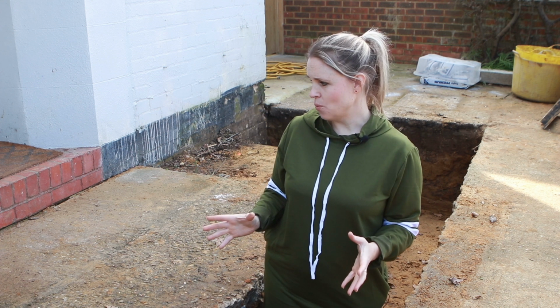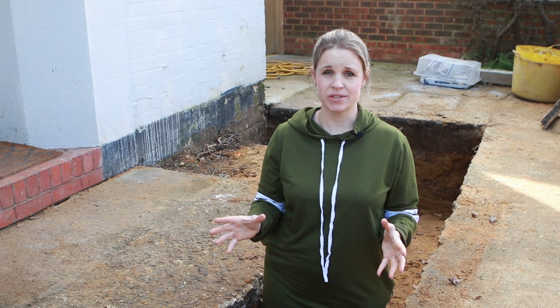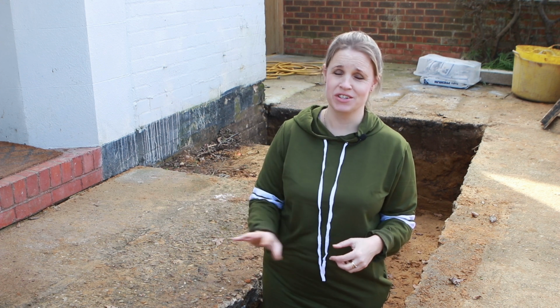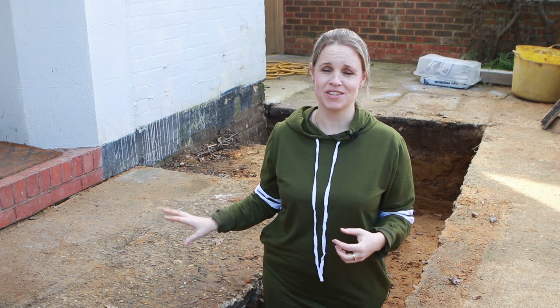The space that we're building, we're going to have plenty of room to do that, and also to just kind of store bits and pieces as well that currently we're doing in our utility room, which has got a bit overwhelmed with that kind of stuff. So hopefully that can go back to being just a complete utility space. But let me show you around.